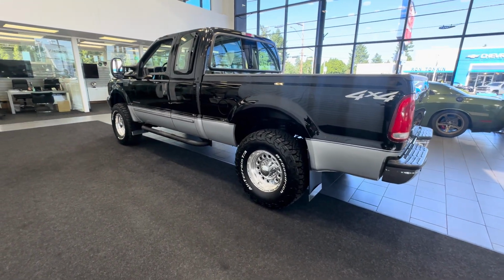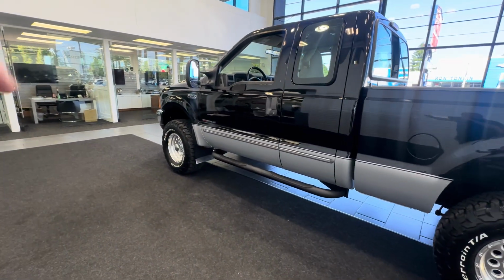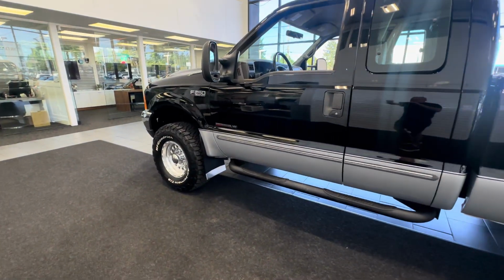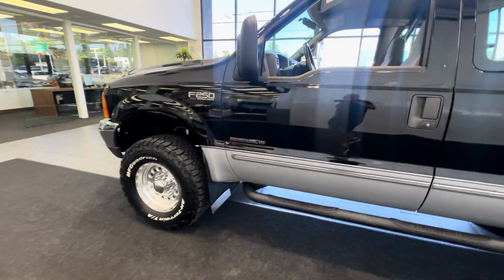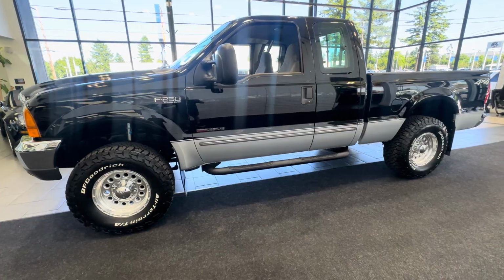Fresh service, oil change, air filter, AC recharge, coolant flush, new door lock actuators, because that's a very common issue that goes out on these things. So it is ready to go.